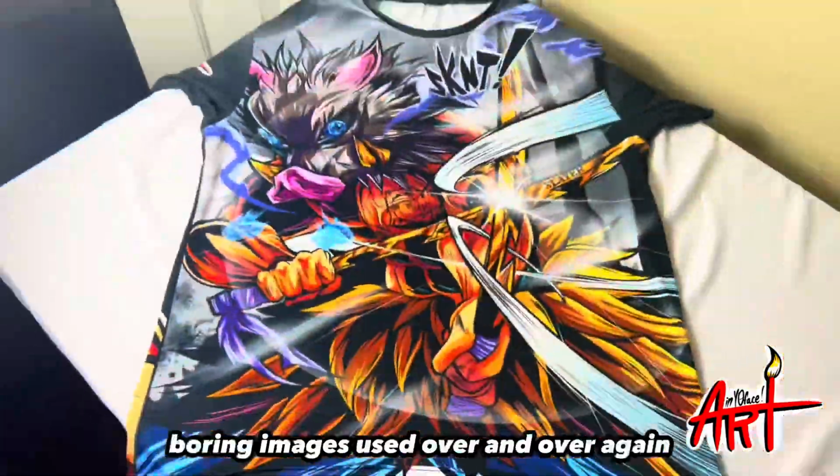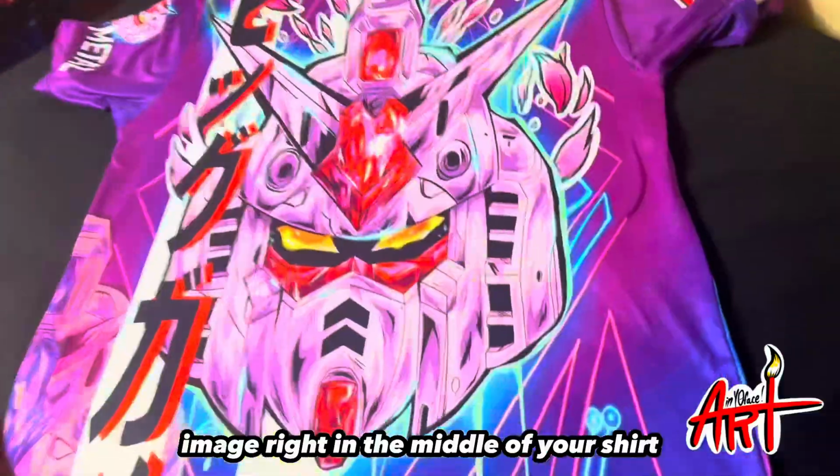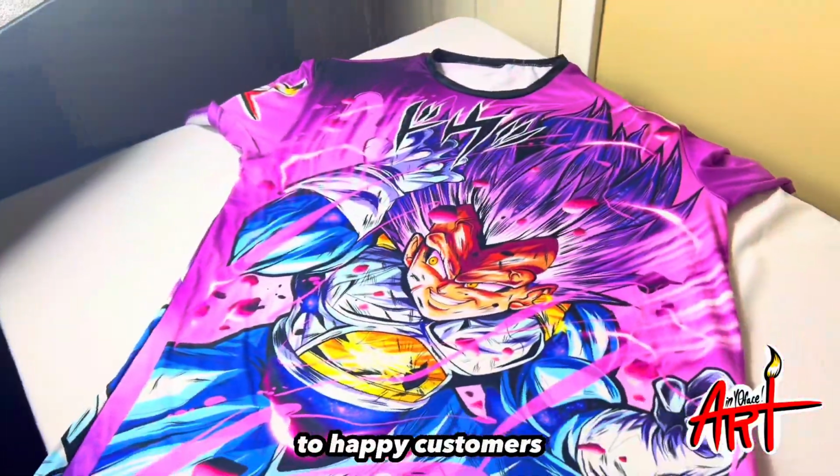Tired of the same old boring images used over and over again? Or just a square image right in the middle of your shirt? Our shirts are custom designed and fully wrapped all the way around. We have sold thousands of orders all over the US to happy customers.